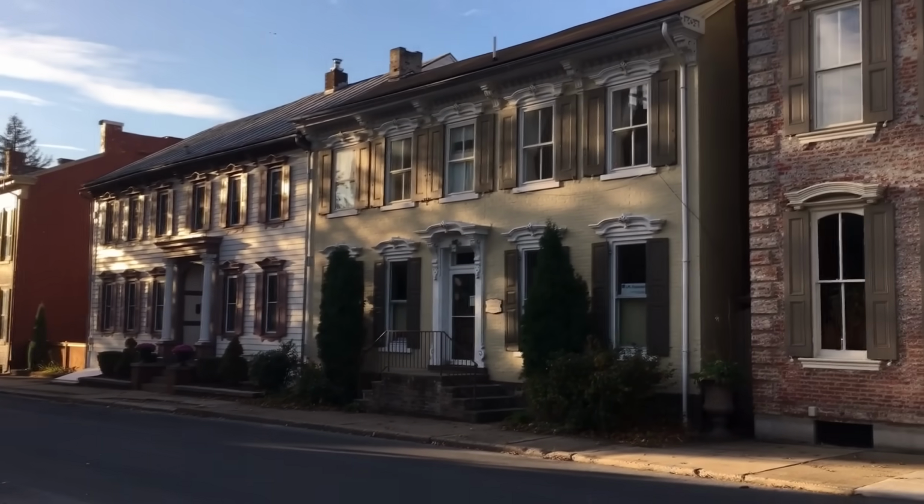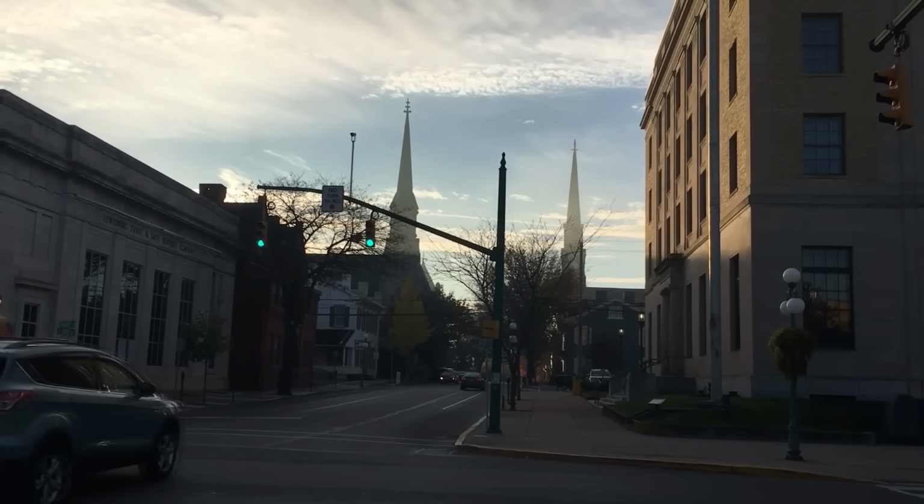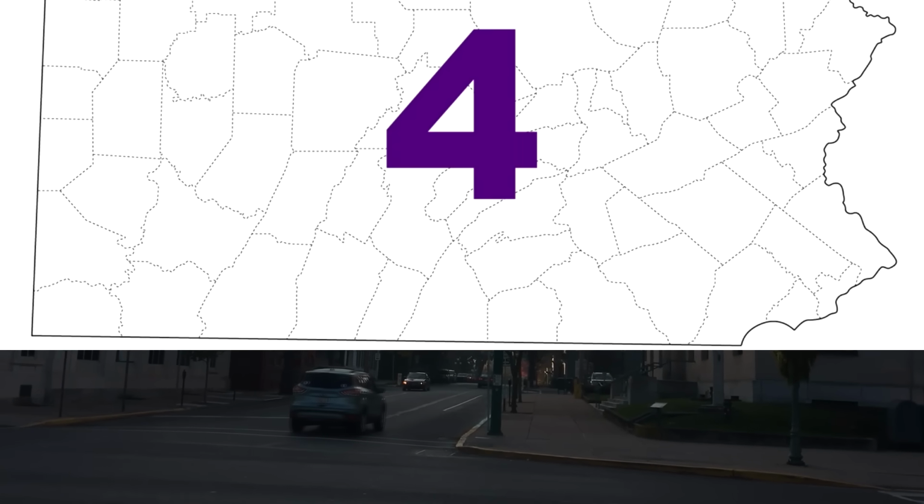And this place doesn't have any sort of run-down feel. At least in my experience, it looks like a well-kept-up place, and you should definitely check it out.